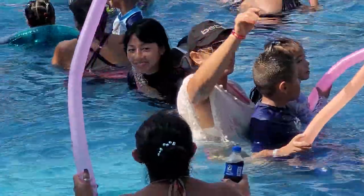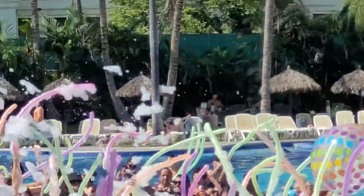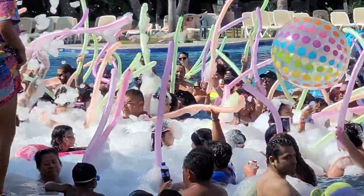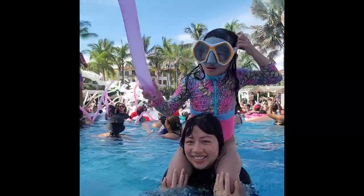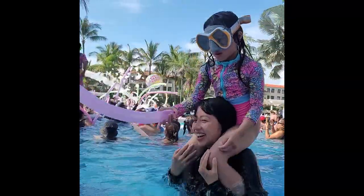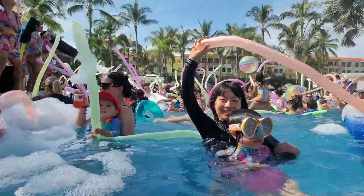There's a crazy party going on. It's one of the craziest pool parties I've ever seen in my life. They had this soap cannon, which shot so much soap that in the end we had a mountain of soap. If you walked in that mountain of soap, you couldn't breathe because the soap was covering your face, plugging your nostrils. Quite the challenge, I'd say.